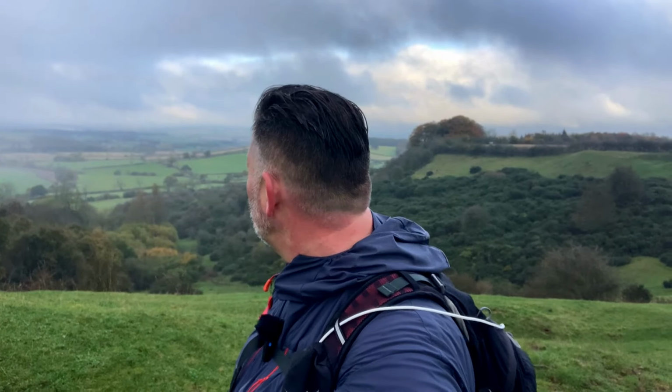Last time I was up here, the Lancaster came flying in from over there, and it was beautiful, did a flyover right over the top. Lovely sound.